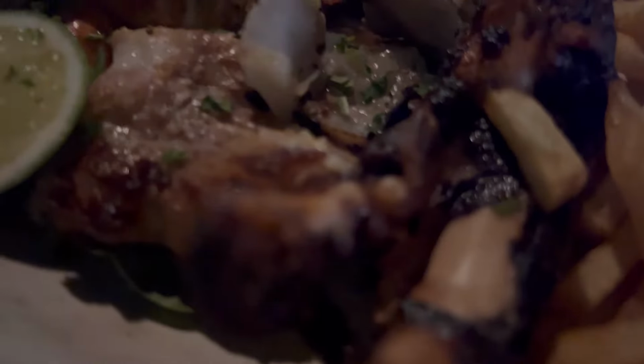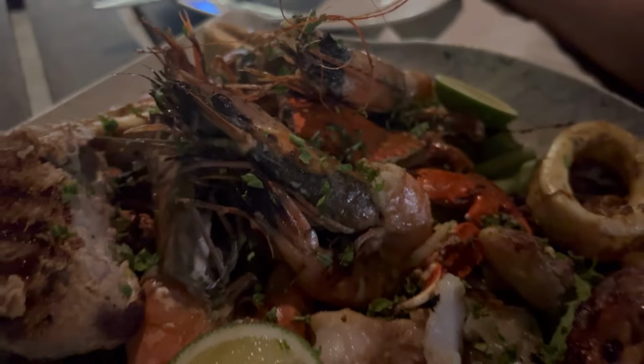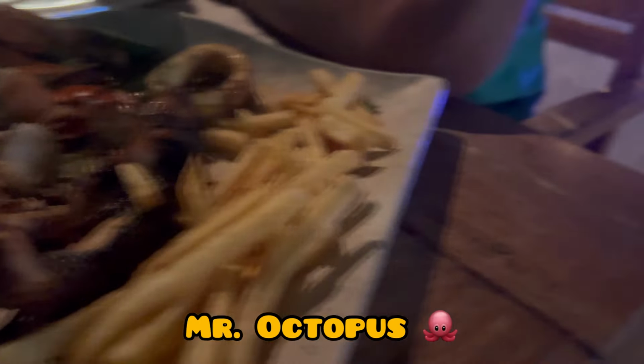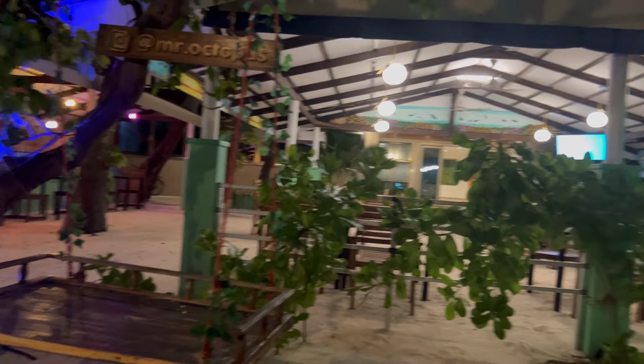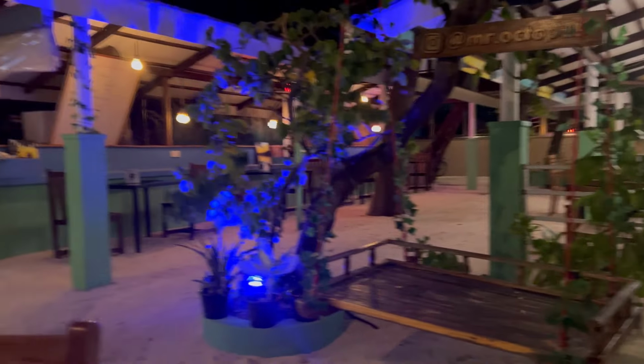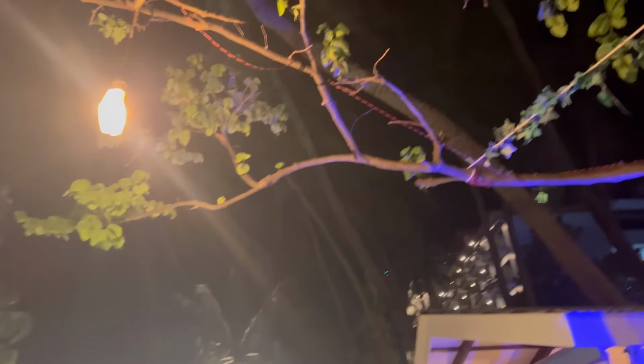And here, guys, we had the best dinner in Maldives. This seafood restaurant called Mr. Octopus in Maafushi Island is one of the very famous seafood restaurants you will see on the island. They cook the very fresh and very tasty grilled seafood you will taste in your entire life.